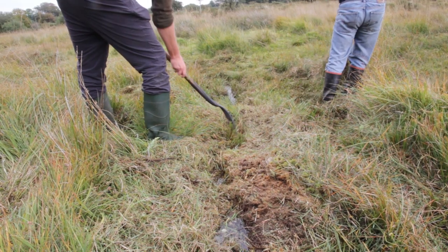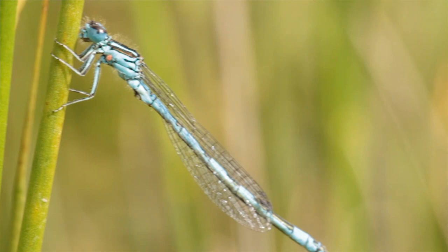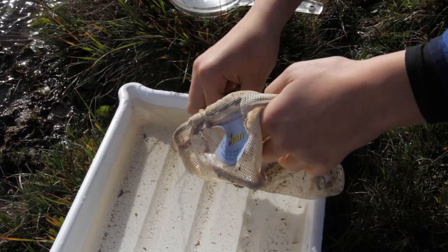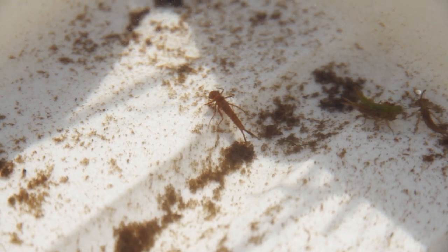They're a very, very poor and weak flyer and don't like too much vegetation to move around in as they're looking around for their mates and then laying their eggs. But they also live for a couple of years in the nymph stage, in the water. And we do have pond dipping over here at some times. We go in and see if we can find the young nymphs, which are quite a nice lime green colour. They come out quite bright, and then we can look at them and make sure how well we're doing here.